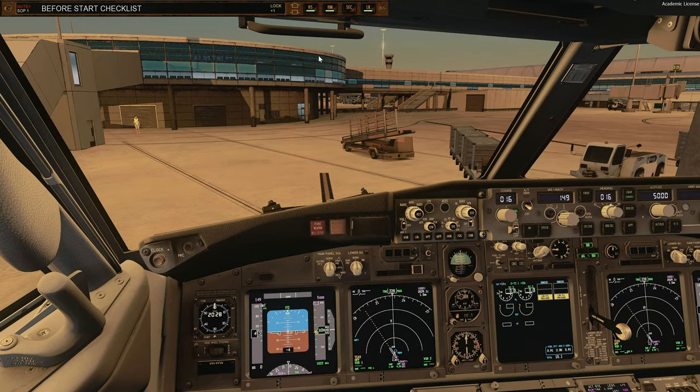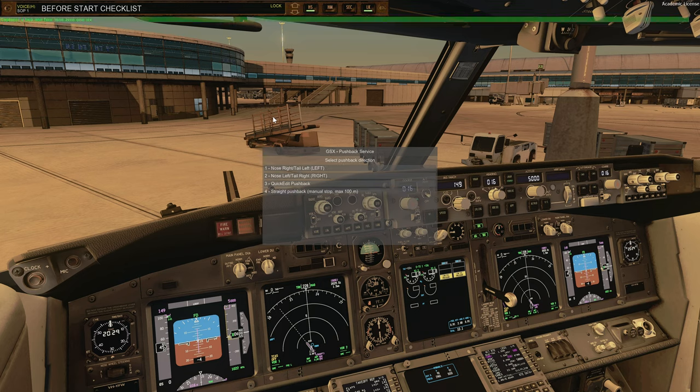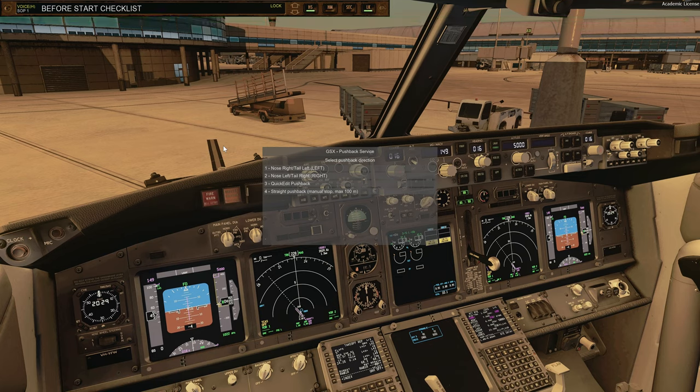Locking gear. Before start checklist. Flight deck door closed and locked. MCP. V2 149, heading 016. Altitude 5,000 feet. Set and checked. Takeoff speeds. V1 141, VR 142, V2 149 set.